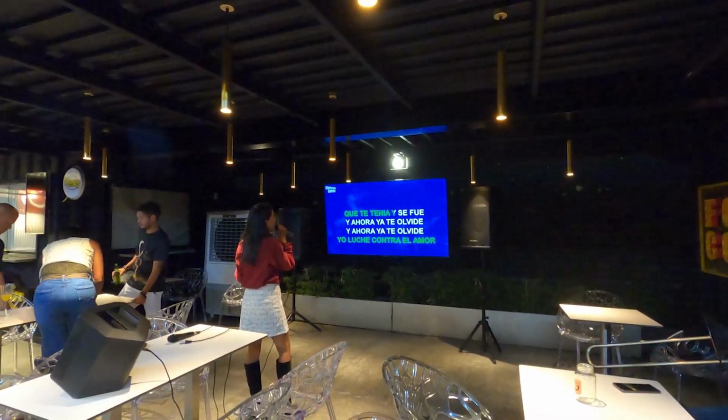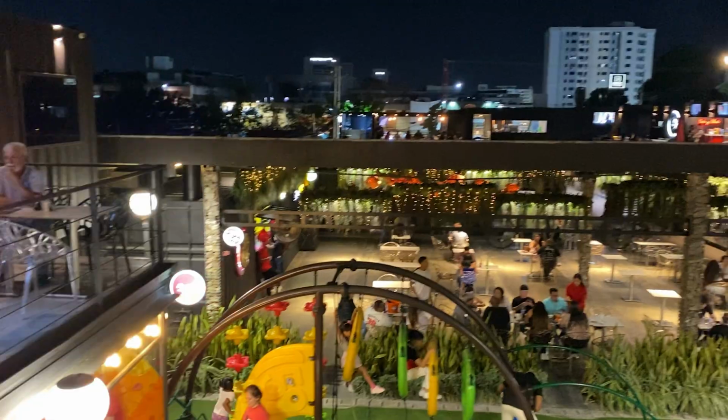Something that is very normal over here as well in this Calle del Hambre is to find these little places in which, apart from having food and drinks, you can do some karaoke. So it's a whole adventure coming to try street food. You've got drinks, you've got music, you've got karaoke, you've got everything over here in the Calle del Hambre, here in Valencia city. So much fun, guys.